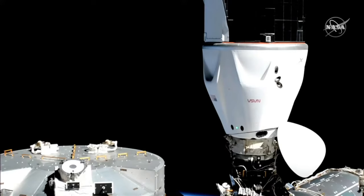Station Houston on the big loop, MCS configured, proceeding with hook driving. Station copies.